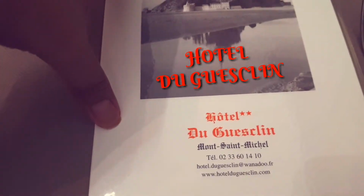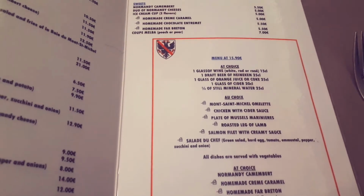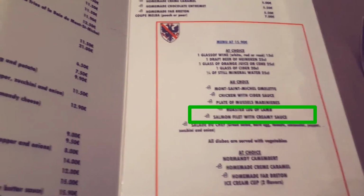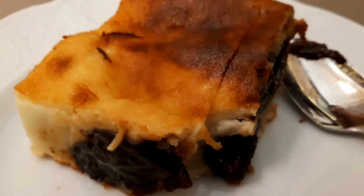Going to take our lunch. This is the name of the restaurant, and I'm going to order the salmon fillet with creamy sauce and a dessert. This is the dessert that I ordered.